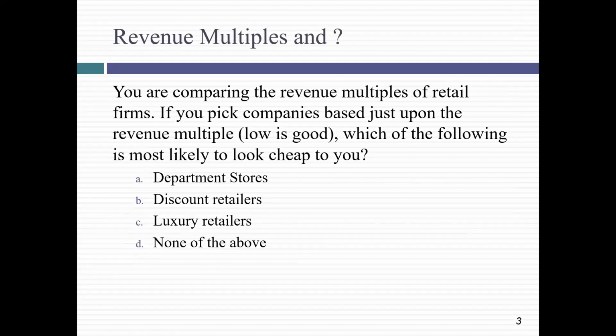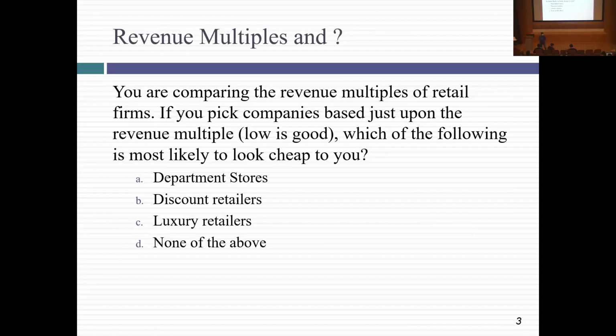Let's try a different example. In retailing, one of the multiples that people use is the revenue multiple. And last session, we talked about consistency in that multiple. Many analysts use price to sales, but we said that's not consistent. So I'm going to use the more consistent version, EV to sales. EV, of course, is equity plus debt minus cash. So let's say you compute this for all retailing companies, and then you put them into 3 buckets: department stores, discount retailers, and luxury retailers.